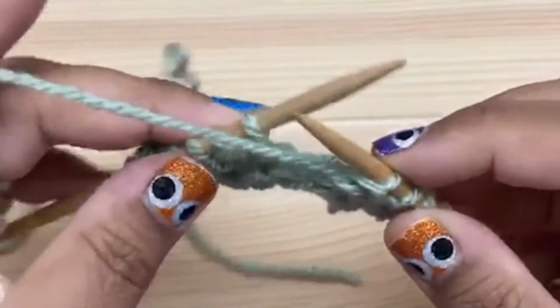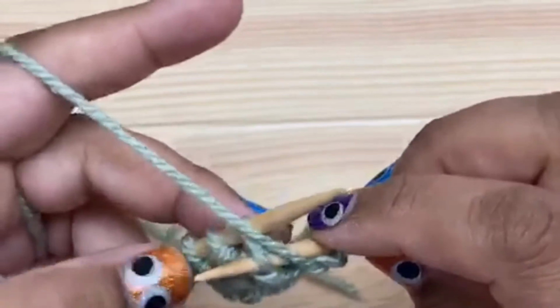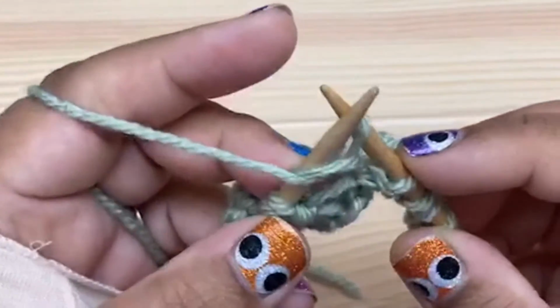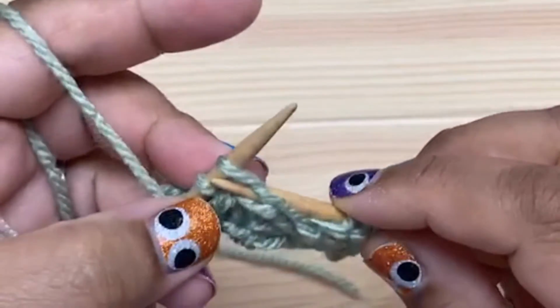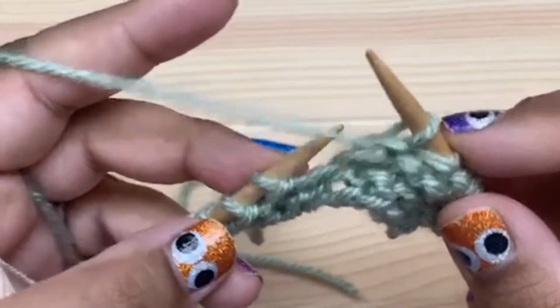I use my thumb for that. Different people do it different ways. But I stab it in here, I use my thumb to pull it down and hold it in place, and then I pull it out through the stitch. So let's do that one more time. Stick it in, wrap it, pull it through, and throw it off.